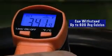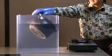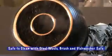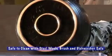It withstands up to an extremely high temperature of 600 degrees Celsius. It can also be soaked in water when hot. Moreover, it is scratch resistant and metal utensil safe. Tanyu Claypot is safe to clean with steel wool and brush, and is dishwasher safe.